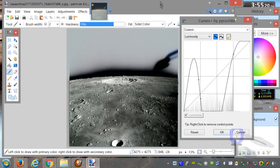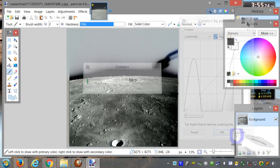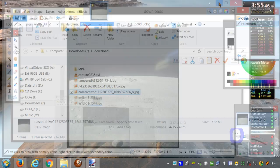So let's analyze this further. So we'll just close that tool and minimize it. I'm not sure what that is there. Your guess is mine. Dust in the atmosphere reflecting back to the lens on something. But minimize that.